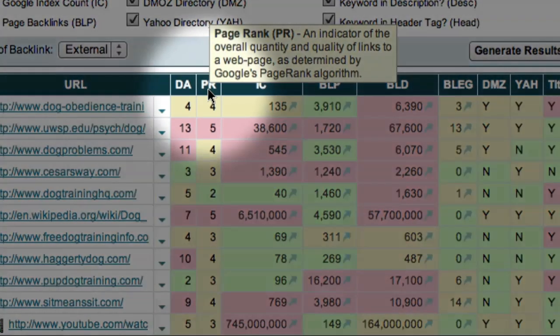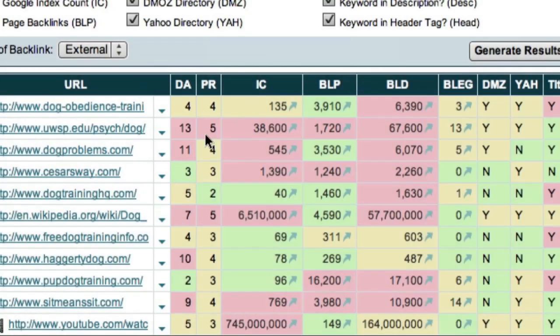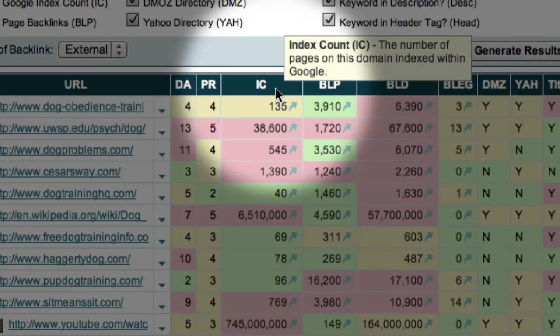So, if you see a lot of red cells in the PR column, it means that you'll be competing against a large number of high authority websites. Alternatively, if sites with low or zero PageRank are ranking in the top 10, it means that the niche may be more accessible. The next column is the IC column, which stands for Index Count.